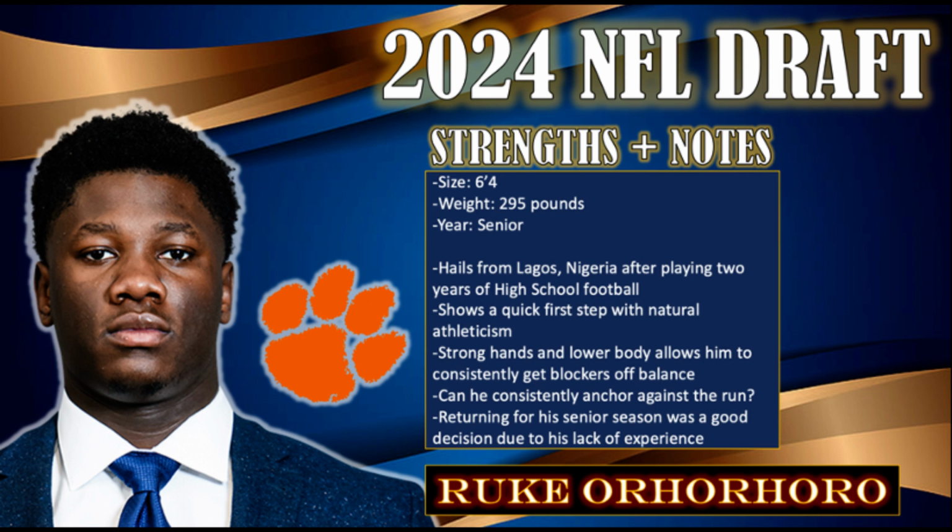Let's talk about strengths. Ruke sports an amazing frame. He's dense, he's powerful, and he's athletic all at the same time. Orhorhoro is a ball of muscle, and all of his best qualities are aided by his athleticism. Orhorhoro anchors the middle of the line, playing with great leverage and the ability to get right into the chests of opponents and drive them into the backfield. His ability to clog rushing lanes and power his way into the backfield will translate quickly at the next level from day one.